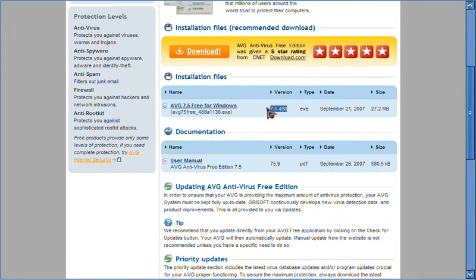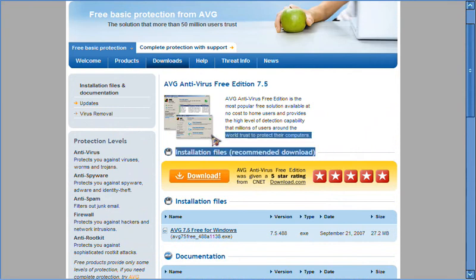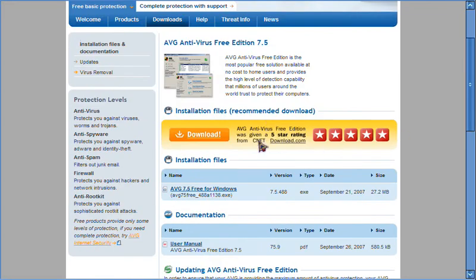Pretty positive, because this is my version, and everything else looks up to date, and it automatically updates itself if you want it to. It has a great 5-star rating, and you can even go to the recommended download. Actually, I don't think I use this, but just click download here for CNET. Actually, that'll probably look easier. CNET is a computer technology network channel, and it got 5 stars from that.